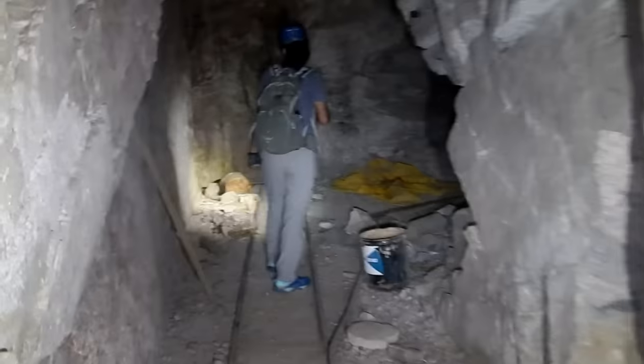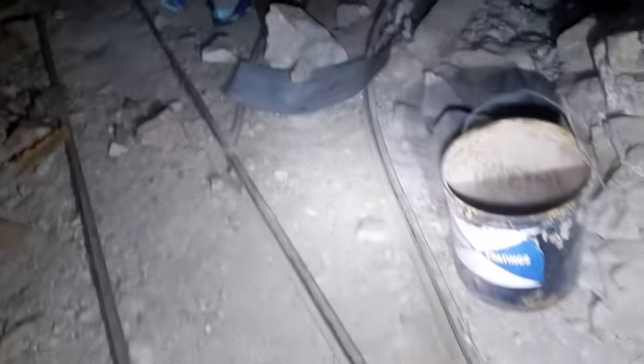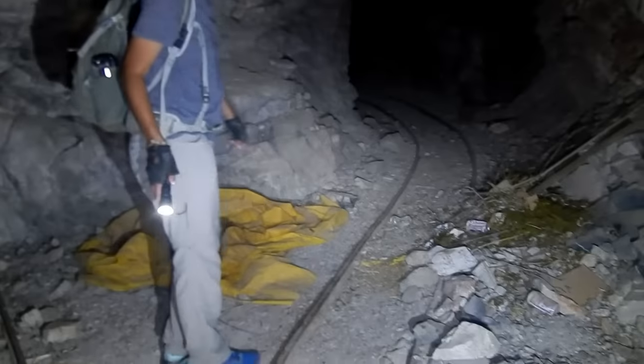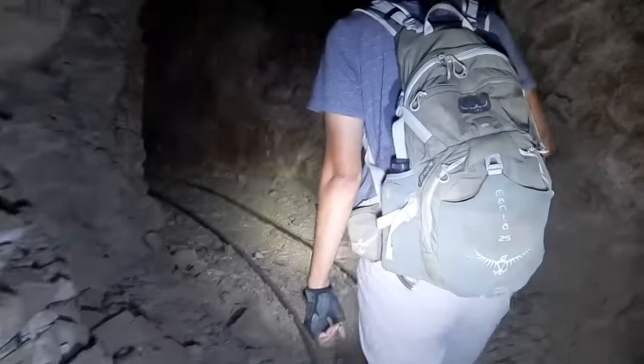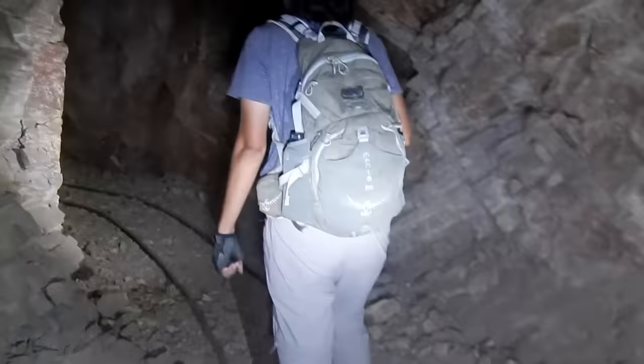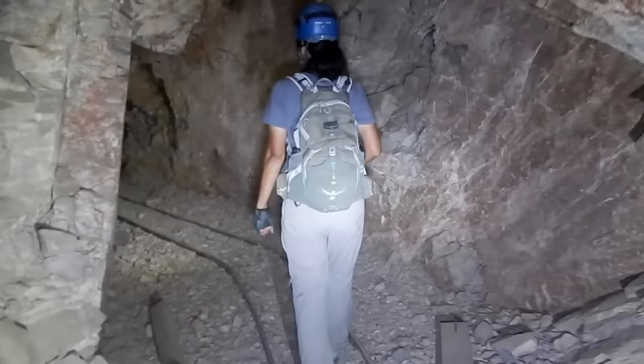Okay, let's hope this goes around the corner. Oh yeah, I see a track switch right here. There's another 5 gallon bucket. Looks like they must have liked this red vein because it pinched out and then they turned. So here's some flexible vent tubing. And the tracks curve to the left.